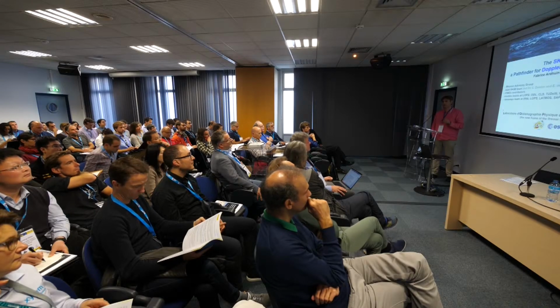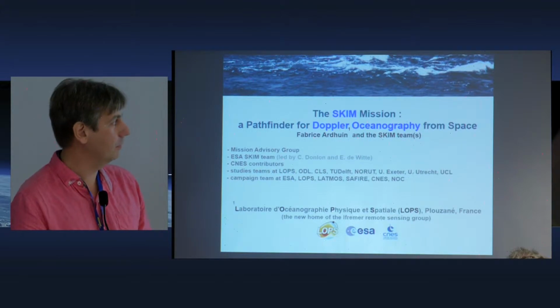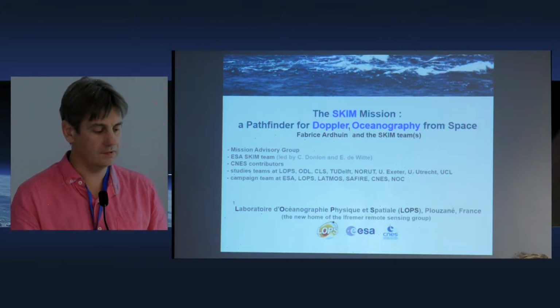And the idea is that we really need to fine-tune the goals and the details of the mission. We're still working on the orbit, on the beams, on many different technical aspects of the mission to make it fit as much as possible a wide range of scientific objectives and also fit within budgets and other constraints. This work is done with a lot of people from the Mission Advisory Group and the SKIM team at ESA, where Craig is leading on the science side, and Eric De Witt is more on the system side.